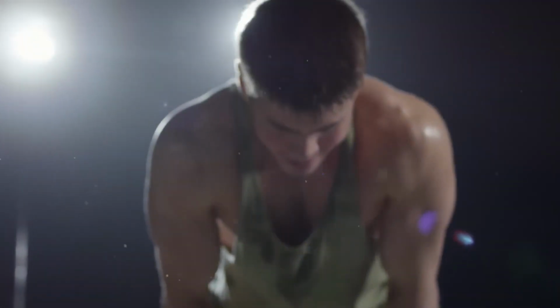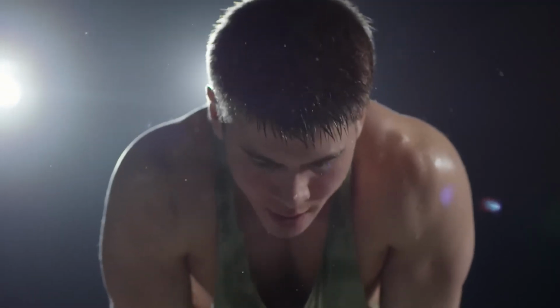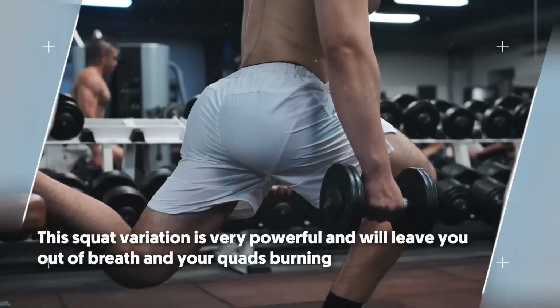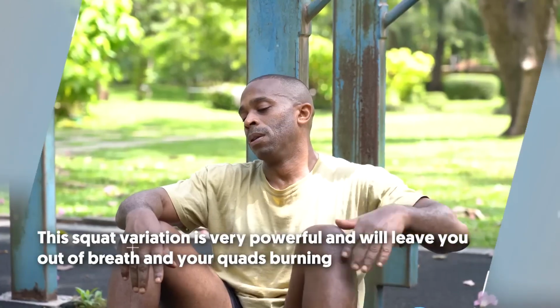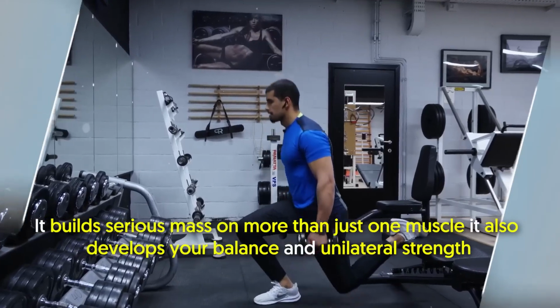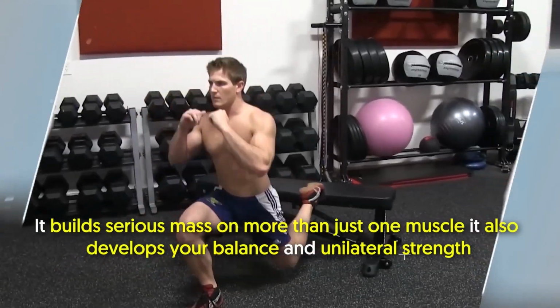The last one is not for the faint heart, just so we're clear. It's none other than Bulgarian split squat. This squat variation is very powerful and will leave you out of breath and your quads burning. It builds serious mass on more than just one muscle. It also develops your balance and unilateral strength.